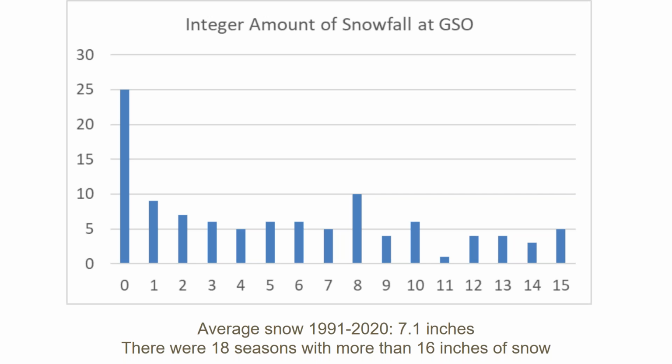And again, taking a look at the integer amount of snowfall at Greensboro, this is even more noticeable than the Raleigh numbers, in the fact that the 0 inch really stands out here, saying that there have been 25 years that there was less than 1 inch of snow for the entire season at Greensboro. Interestingly, the next highest amount of snow that occurred was 8 to 9 inches. And in this plot, there were 18 seasons that had at least 15 inches of snow. So again, interesting to see, even if we have an average amount, we're not seeing average totals most of the time.